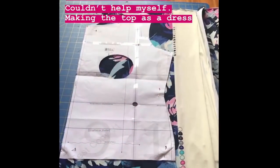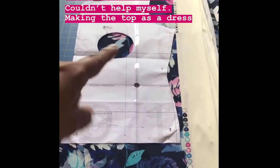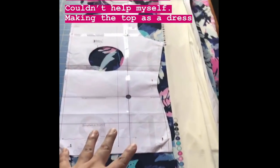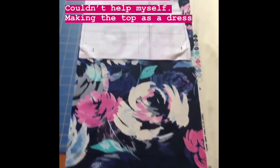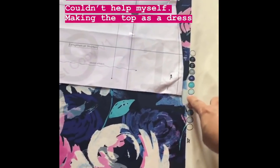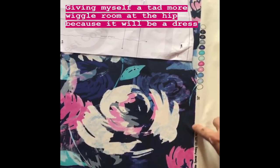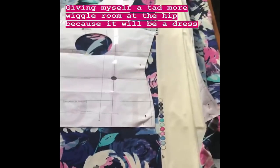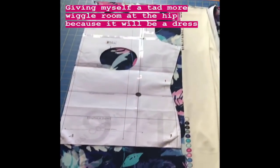I'm using ITY and I've placed my front pattern piece there with the fabric on the fold. I need to give myself a bit of room at the hips because this is going to be a dress. The original top hits mid hip. So the fabric will just allow me 3/8 of an inch extra. As you can see, there's a white strip on the ITY, which is really annoying, but I'm going to do it as wide as I can that the fabric will allow.